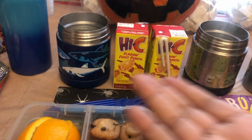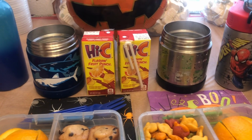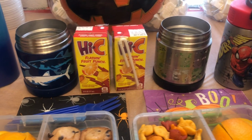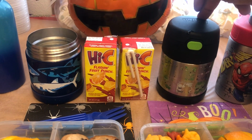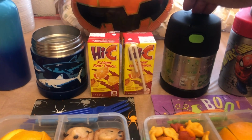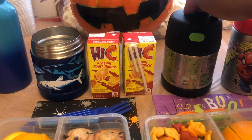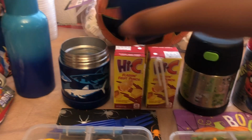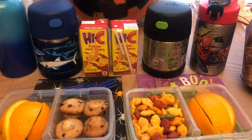Aiden's is looking really good still. I've had these for about 2 years, so I got great use out of it. They're only like 15 to 20 bucks. So I'm just going to get him a new one. But in the meantime, I'm going to put some chicken nuggets in here because obviously chicken nuggets won't spill, but spaghetti and meatballs will spill out, and I just don't want the mess. And they're both taking their water bottles as well. Whenever they get back, I'll show you guys how they did.